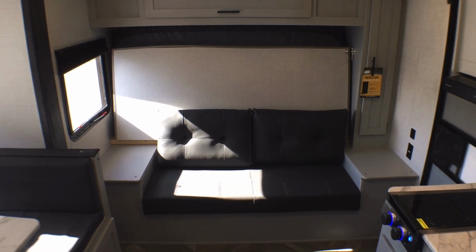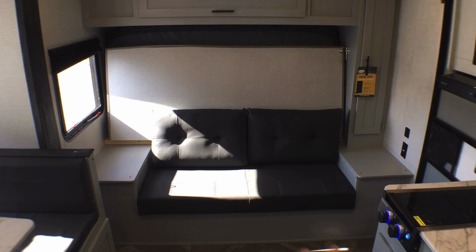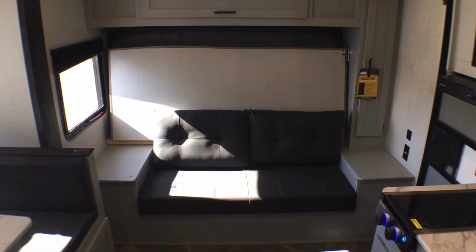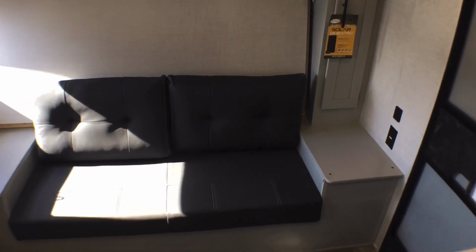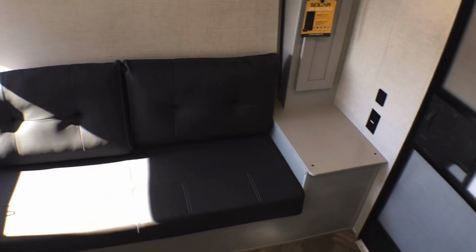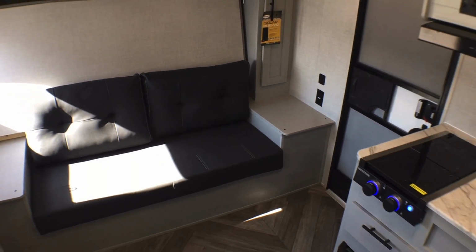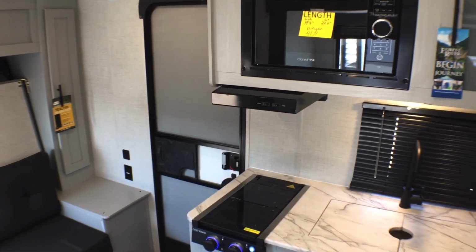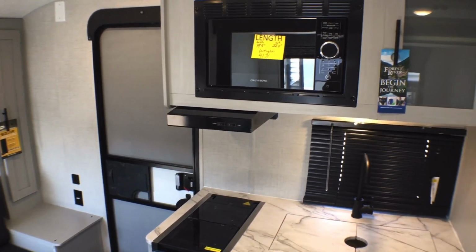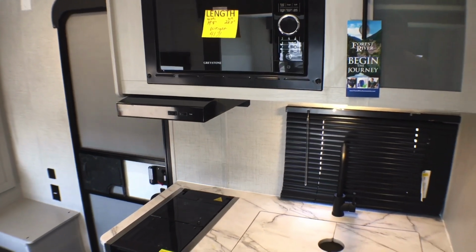But you don't have the extra length, weight, and cost of a super slide, yet you still have the same super slide seating, which is very nice. And I like that you have these two tables here. You've got household and USB ports on both sides, and I'll probably mention that again. If we're going to be ultra picky, you don't have very many windows on the campsite of your RV, but in a bunkhouse, I think most people are going to be okay with that.